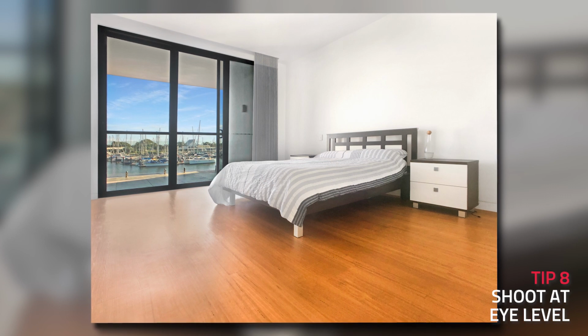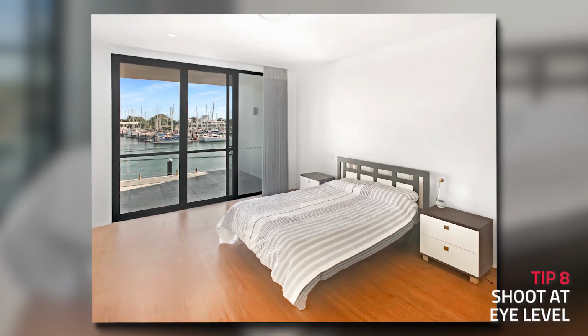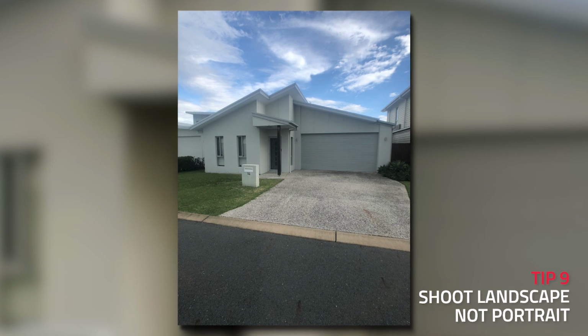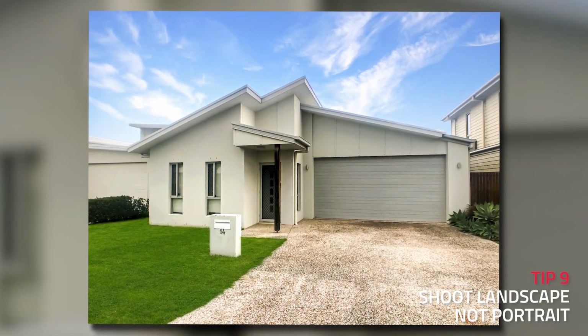Tip number 8, this is a really easy one. Make sure you shoot everything at eye level. This is exactly how buyers will view property in real life, so online, you want to make it look exactly the same. Tip 9 will be don't shoot portrait, make sure you shoot landscape. And another important factor, make sure you have an extremely steady hand when shooting if you're not using a tripod.